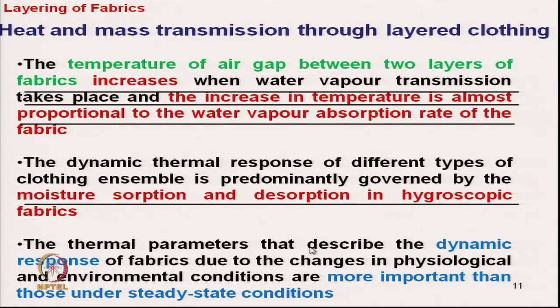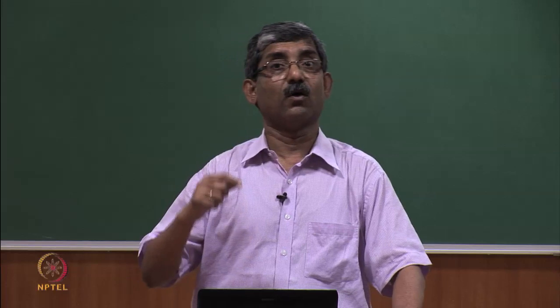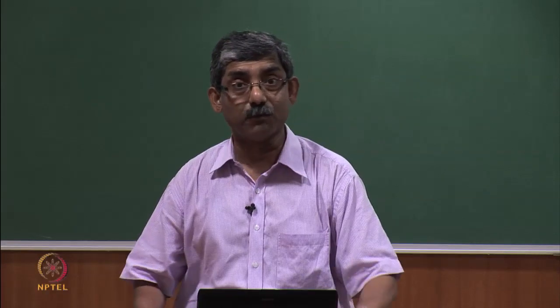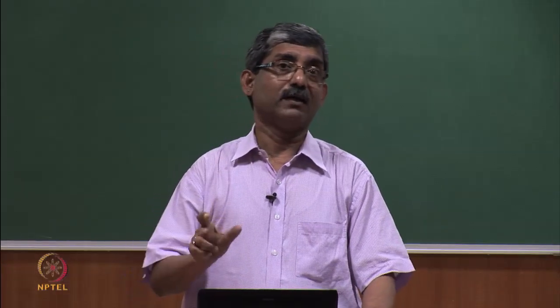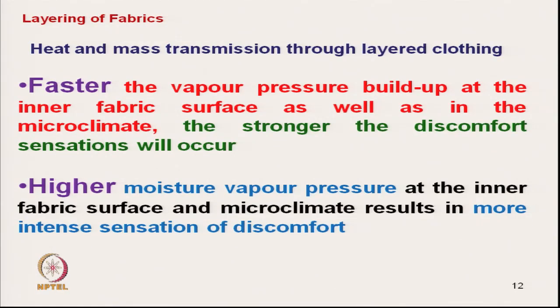And the thermal parameters that describe the dynamic response of fabric due to the change of physiological and environmental conditions are more important than those in steady state condition. So, as we are always in dynamic condition, always the environments are in dynamic condition. So, understanding the dynamic response is extremely important. So, the steady state condition alone will not help. We must understand the ventilation characteristics, and we can predict knowing the steady state nature and the heat and mass transmission through layered clothing. So, in that case, the faster the vapor pressure built up.